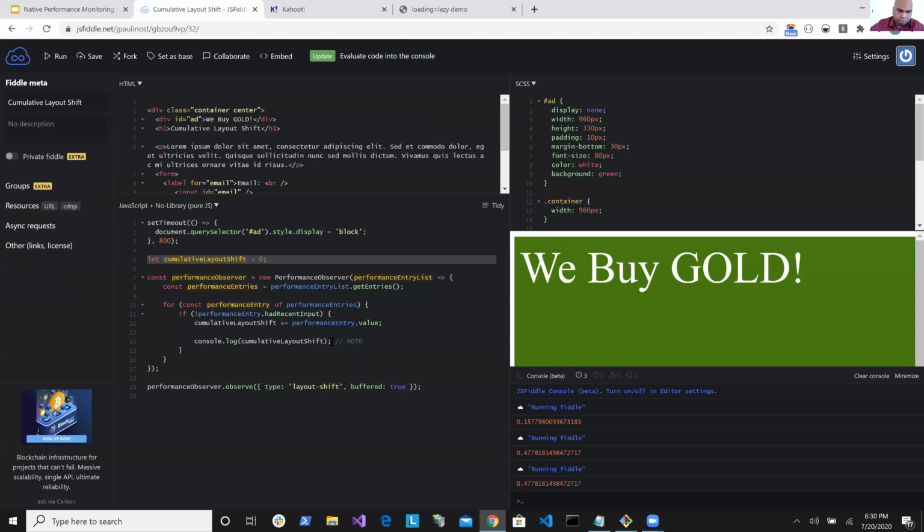And so this calculation here is not a part of it. You can set this up a little differently depending on your layout and how your app is structured. But the big takeaway is, hey, observe layout shifts, and that's it, you're done. You get this ratio handed to you, and you can see how severe your layout shifts are.